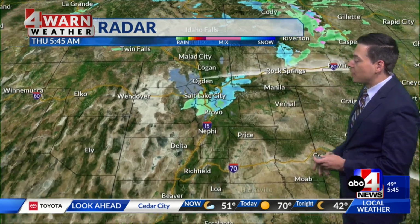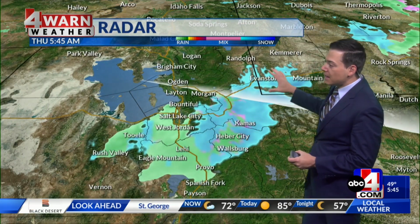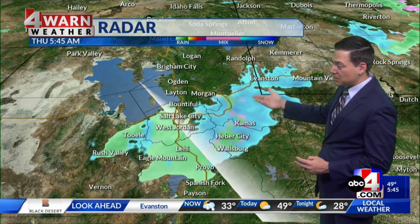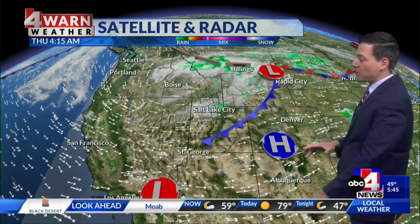But it is helping drive a couple of these light showers that we're seeing along the Wasatch Front into the Wasatch Back. And you can see just the color and just the light nature of it, with the light green and the light blue just indicating very light rain and very light snow. It's not really until you get above 7,000 feet where you start to see a few flurries. But at this point, that looks like that's about all that we're seeing is flurries up on the mountains.